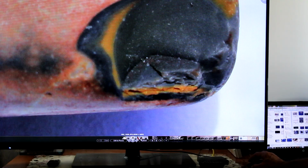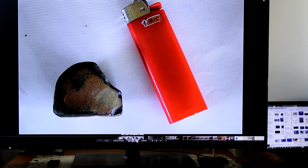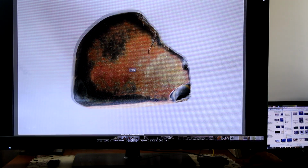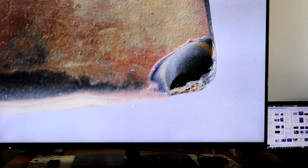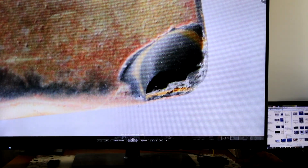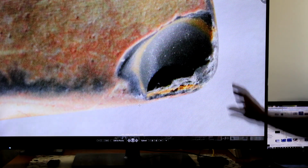Now I'm going to show you once again the size of the rock compared to a lighter, and I'll go through these. Once again that's focused again, and you can see now I've changed the light angle a little bit differently. This one was taken outside, I think, and I twisted it around a little bit in the sunlight, although I didn't get the focus very sharp.